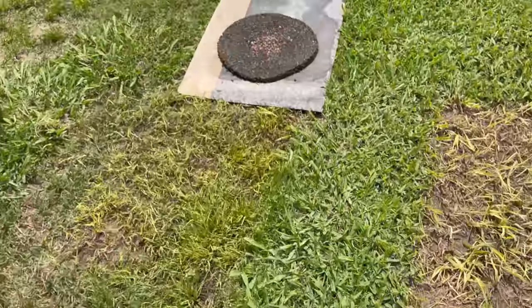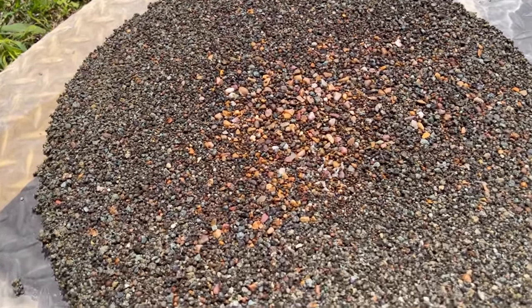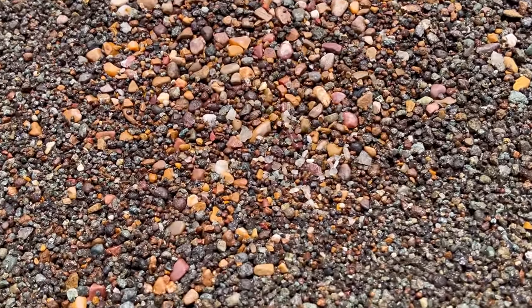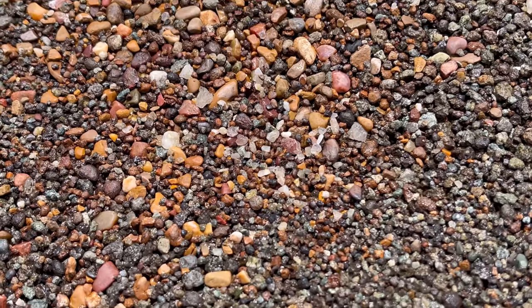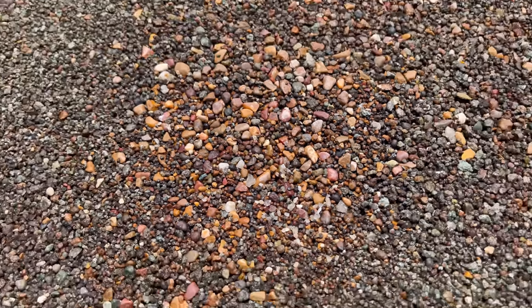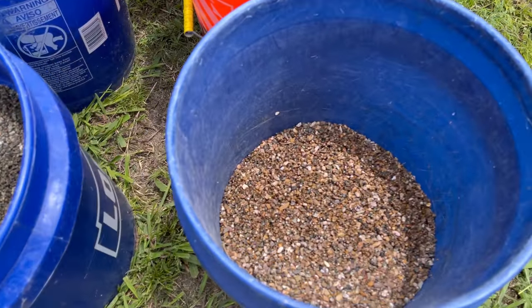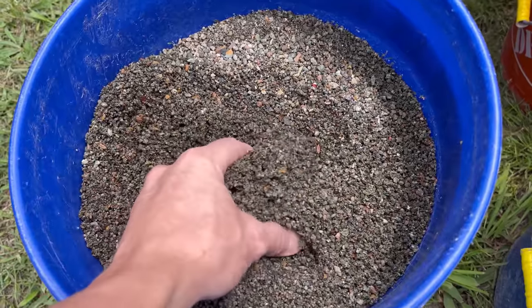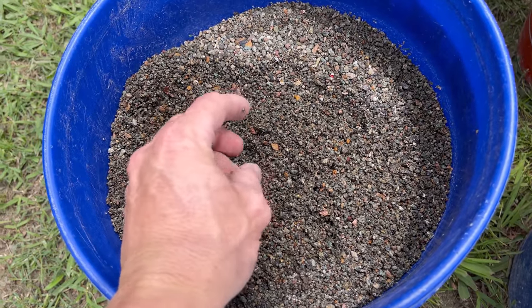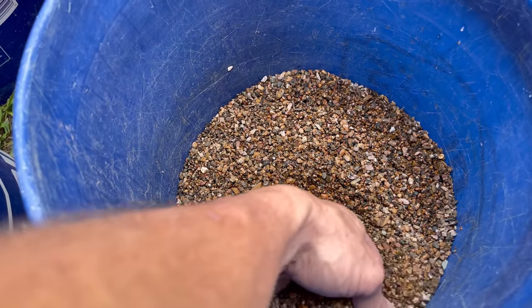Here's the first center that I made, and I can't believe that it actually has a pretty decent center. There's some good heavies in there. They did not take the centers. We can see a diamond just in this material alone. You can see the difference from the field that definitely came from the east drain or the west drain versus the material from my hole.